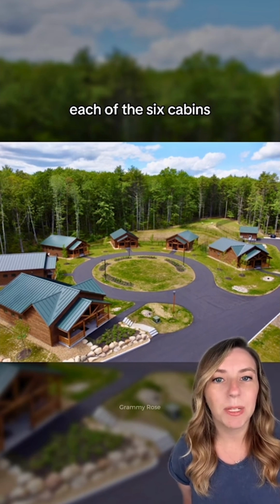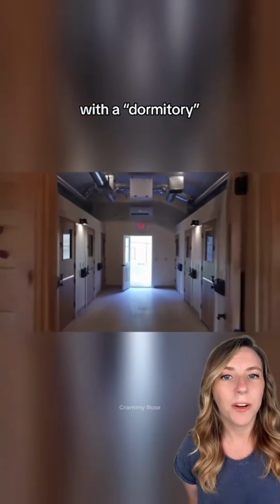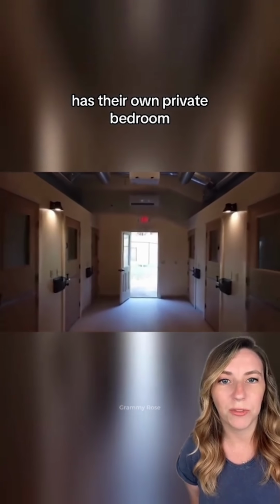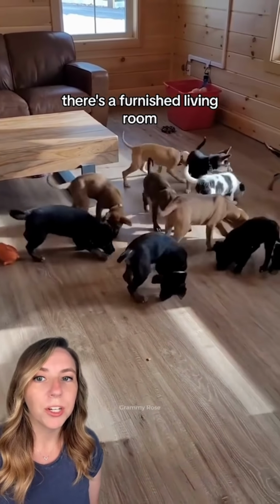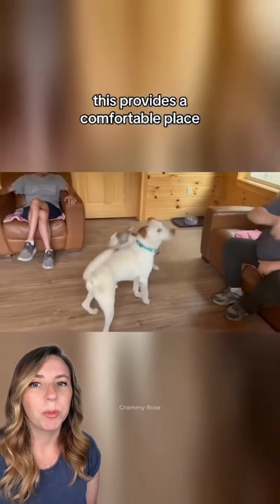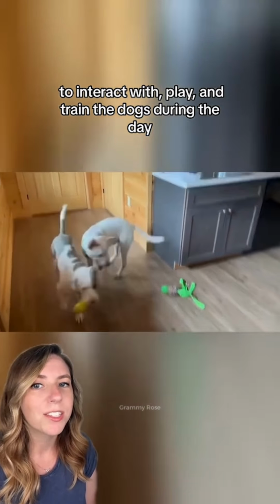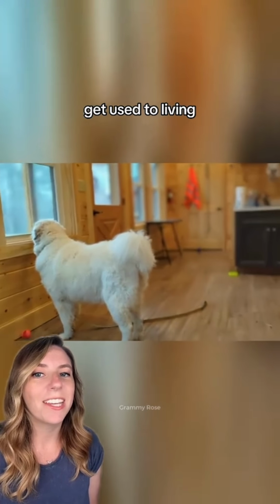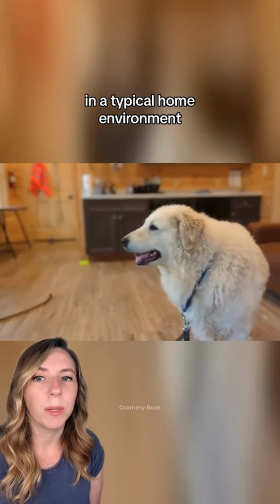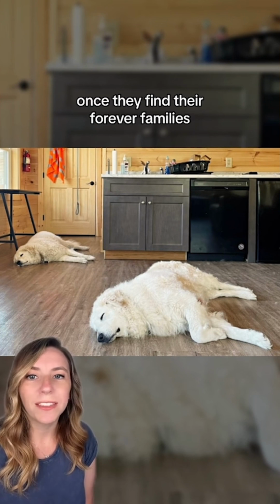Each of the 6 cabins at the Grammy Rose Dog Rescue and Sanctuary is climate-controlled with a dormitory where each dog has their own private bedroom. In the front part of each cabin, there's a furnished living room designed to be similar to a typical home setup. This provides a comfortable place for visitors, staff, and volunteers to interact with, play, and train the dogs during the day. It also helps the dogs get used to living in a typical home environment, which reduces their stress and makes it easier to adapt to new homes once they find their forever families.